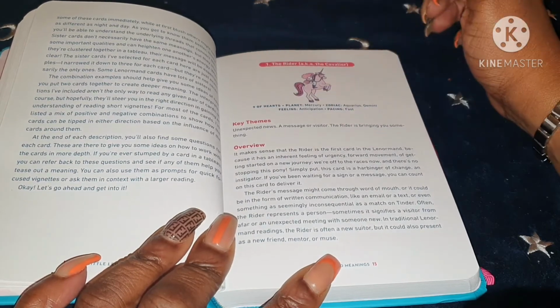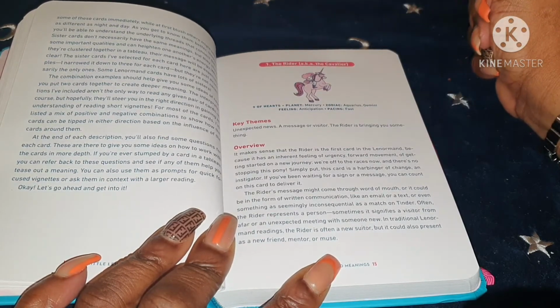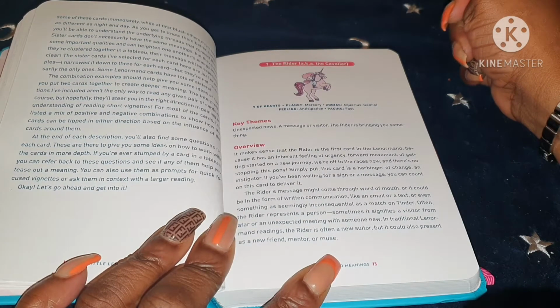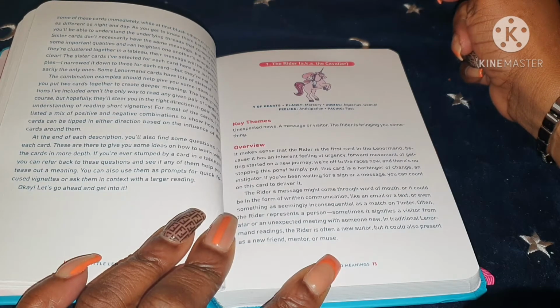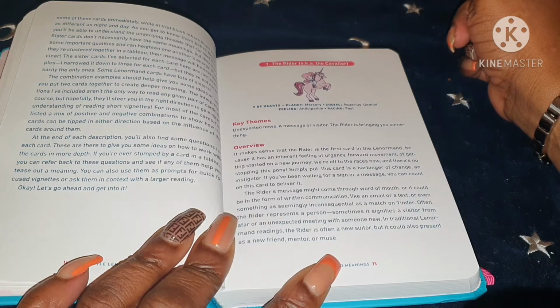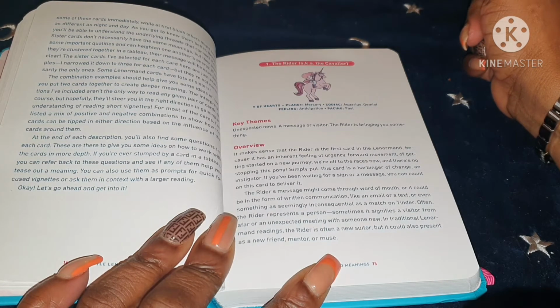Overview: it makes sense that the Rider is the first card in Lenormand because it has an inherent feeling of urgency, forward movement, or getting started on a new journey. We're off to the races now, and there's no stopping this pony. Simply put, this card is a bringer of change, an instigator. If you've been waiting for a sign or a message, you can count on this card to deliver it.